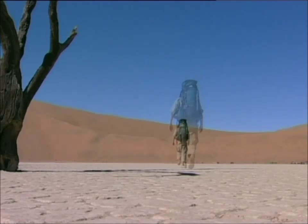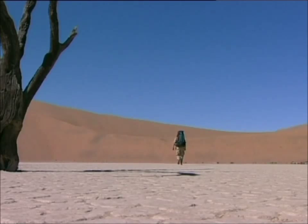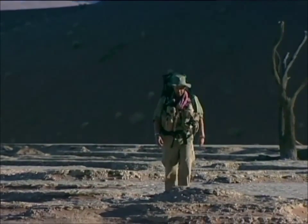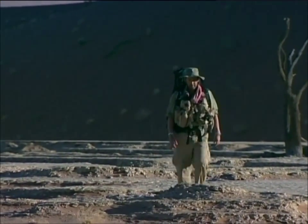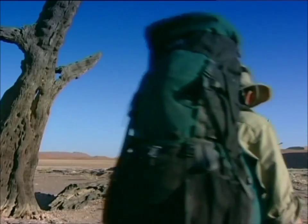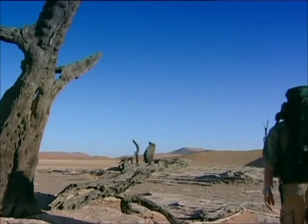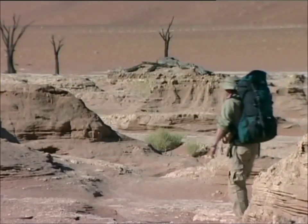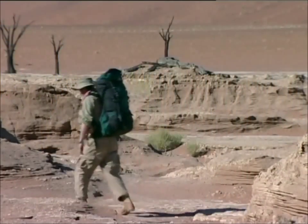As Sam continues his training walk, he passes the ghostly 500-year-old corpses of camel thorn acacia trees. These trees were probably alive when Vasco da Gama sailed around the Cape of Good Hope at the end of the 15th century. They're a reminder of how quickly water evaporates in the Namib. This was once a floodplain. Now the nearest fresh water is 50 kilometers away.